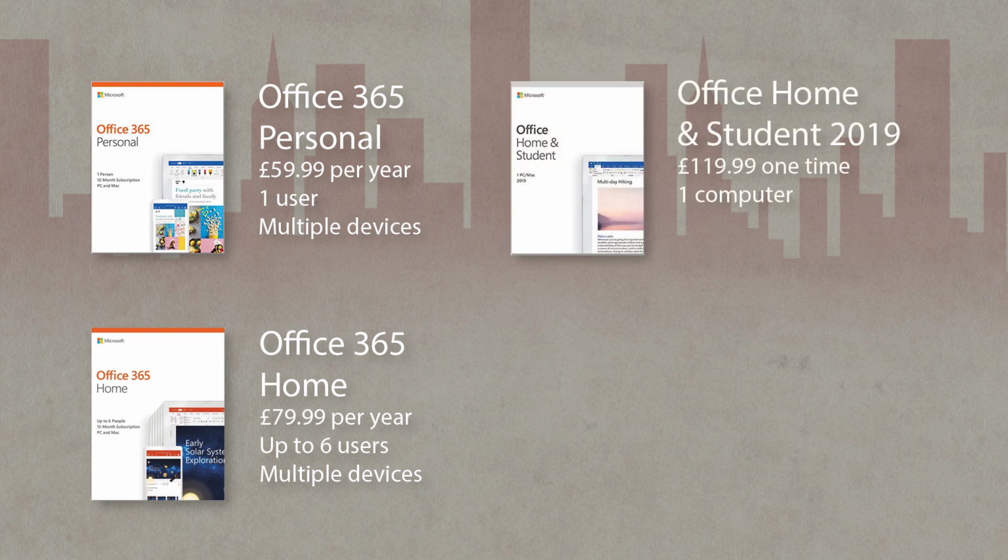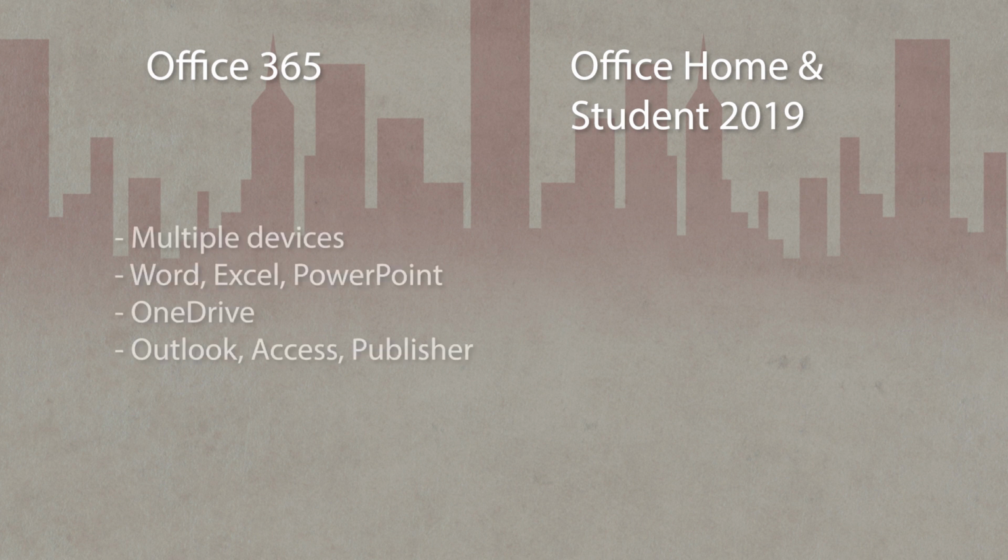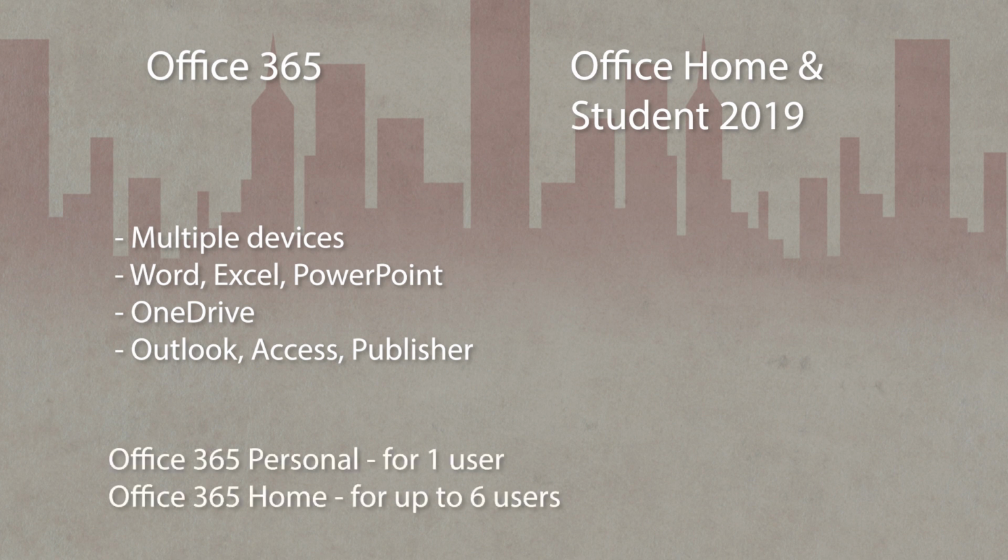If you buy Office Home and Student 2019, you only get to install it on one PC or Mac, that's it. So with all these factors in mind, which version of Office should you buy? I would recommend you go for Office 365 if you want to use Office on more than one device, if you want to store all your files on OneDrive, and if you need any of the extra apps like Outlook, Access or Publisher. If you're just getting Office 365 for yourself, then you should sign up to Office 365 Personal. But if you want other people in your family to use it, then you should get Office 365 Home.